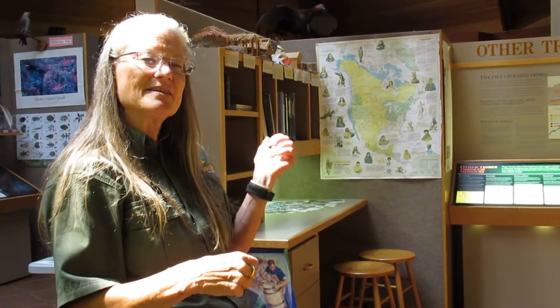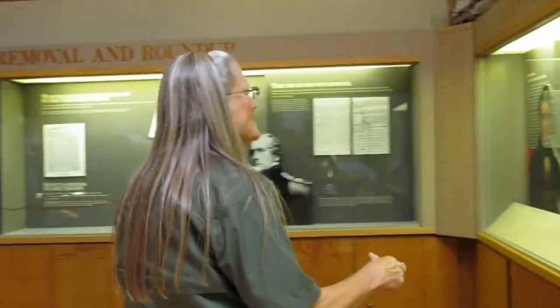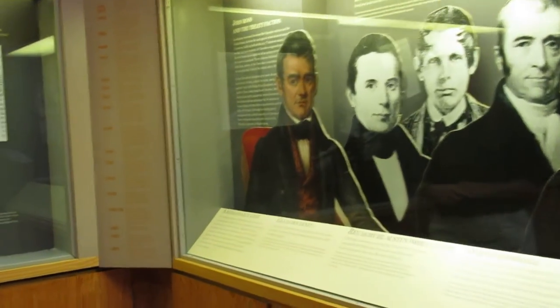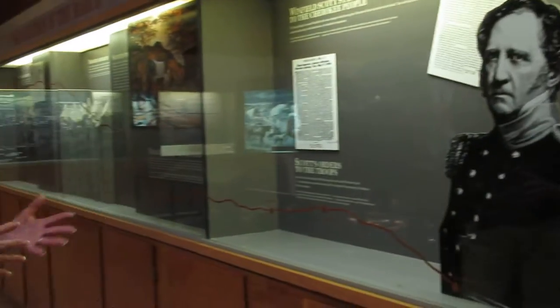From here, they went to Jackson, up to Ironton, the Farmington area, Steelville, and then what we call the 44 highway corridor. They went down to Springfield and then Arkansas and then into Oklahoma. As you go through the exhibit, you learn about the history, you learn about the principal players, Andrew Jackson, you learn about what the treaty was, the New Echota Treaty.